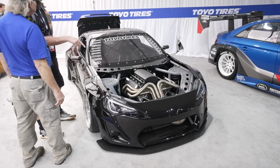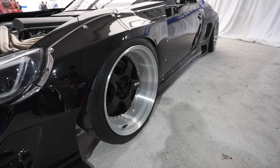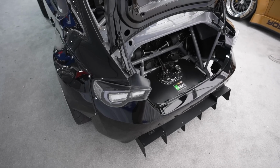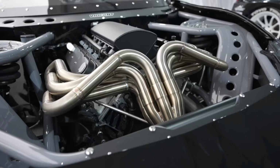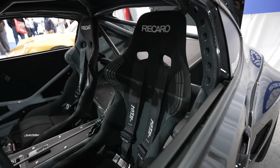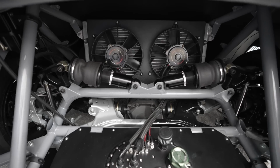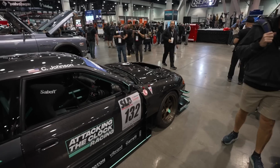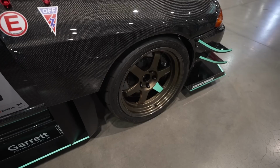SEMA holds the Battle of the Builders competition with various categories, and two cars that stood out for us were Cameron's wild Toyota 86 with LS swap and 8-into-1 headers, and the Attack the Clock Racing R32 Skyline Time Attack car.